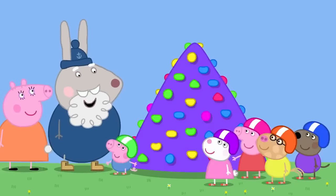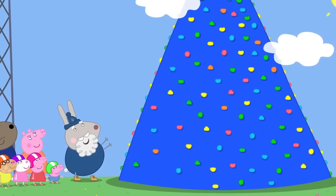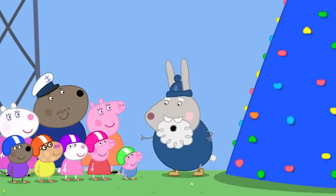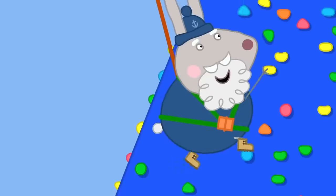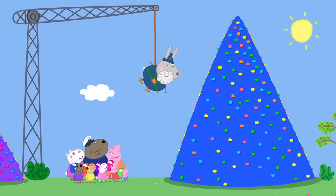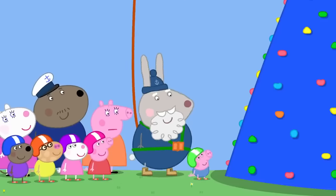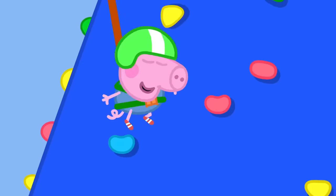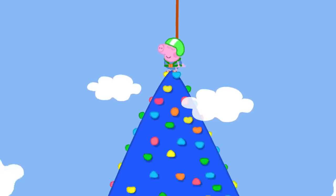That was our little climbing wall. Now for our big one. May I present Mount Everest? Ooh. Mount Everest is very high. Yes, which is why nobody climbs Mount Everest without a safety rope. If I want to stop, I simply come down gently on the rope. Ooh. Who wants to go first? Are you sure, George? Remember, you can come down any time on the rope. George is climbing Mount Everest. Wow! Oh, my goodness! That is high! George has reached the top.